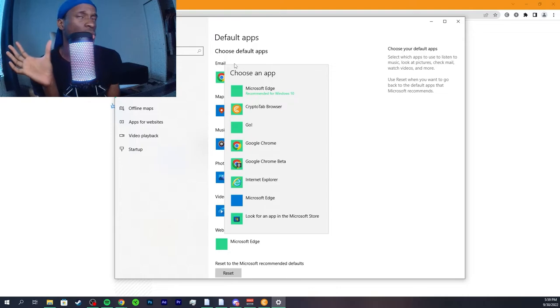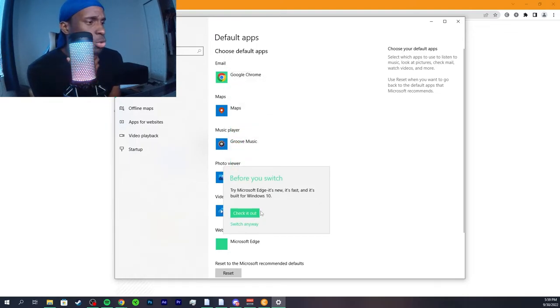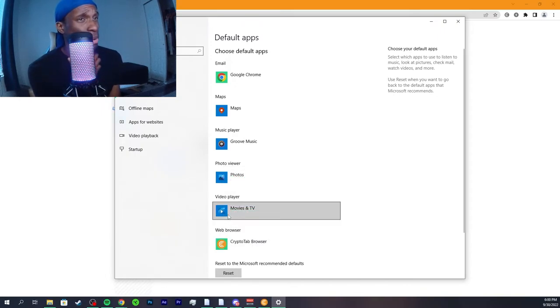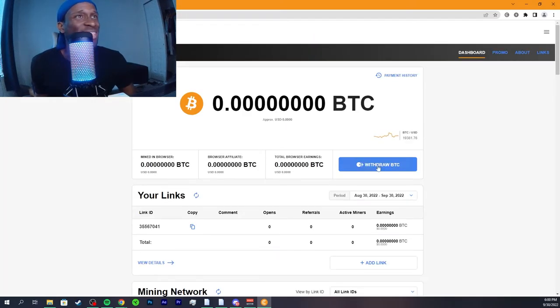I'm on Windows right now, not on Mac, but if you guys want me to show you on Mac, let me know. Before you switch, the Microsoft Edge, it's new, it's fast, blah, blah, blah. I don't care. Switch anyway. CryptoTab is now my default browser. Okay, let's go. Sign in to CryptoTab with your Google account. It will protect your CryptoTab balance and your mining network data. We recommend you do it right now. Great, this is awesome, man.